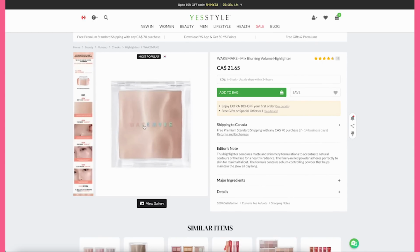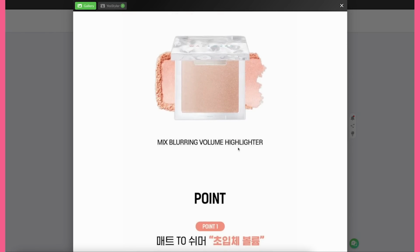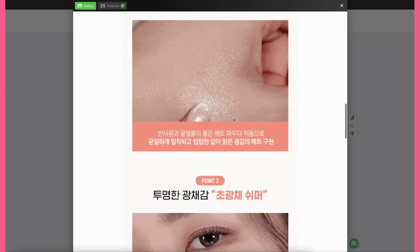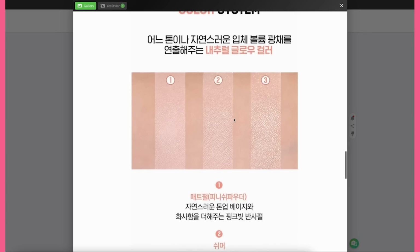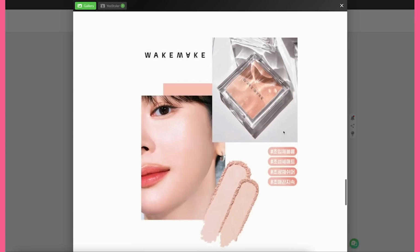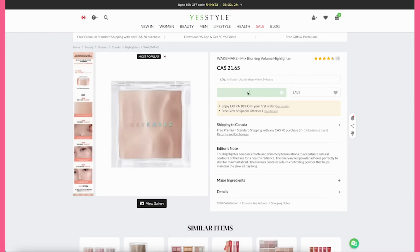So this is that really interesting one. This is a highlighter that combines matte and shimmery formulations. It's a finely milled powder that adheres perfectly. So it sounds cool. I feel like it's gonna give a really natural, very pearly, very polished kind of look. You can see it goes matte to shimmery. Oh, see, that is fun to look at. Ooh, so the matte side looks like this and then it gradates to that. That's cool. I'm going to heavily consider it.